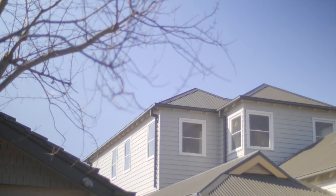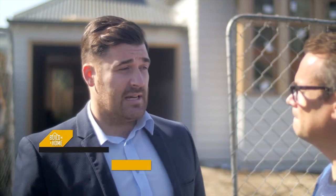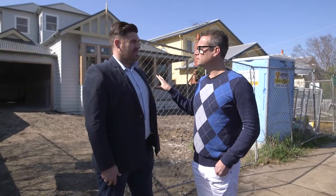In fact, it's getting close to the end now. So just tell us what's going on here. What was the brief here from the owner? Well, Netta actually gave us a set of plans that were already designed, and we had to go to task on working out all the costings. Okay. So before we could do that, we had to go through every single item of inclusion that Netta wanted in her home. So did the floor plan work as it was?